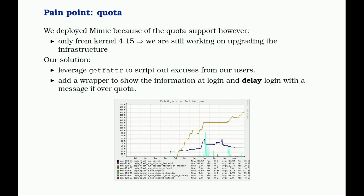You can see the blue line flatlining since the middle of July when we deployed this wrapper. And it's not because there's no more movement on the file system, but because users try to stay within their bounds.